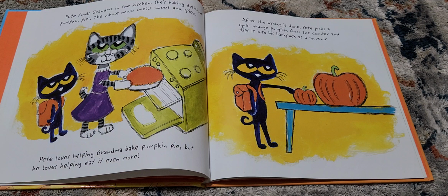Today we are going to read our favorite Pete the Cat story, Pete the Cat Falling for Autumn.